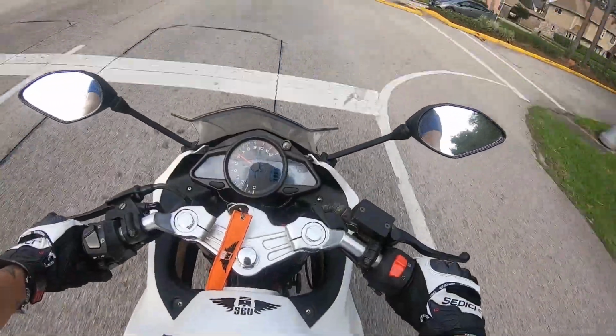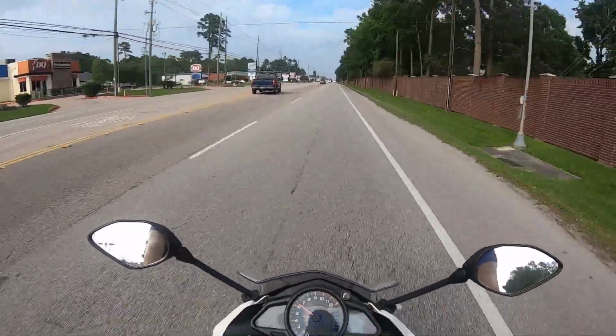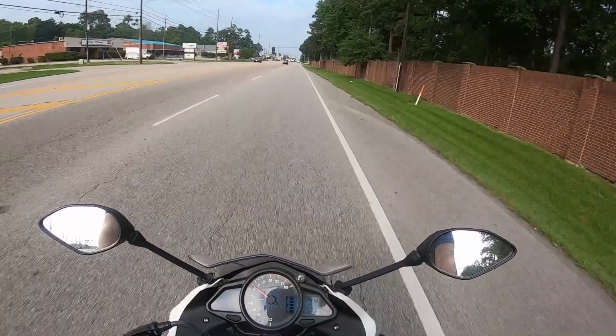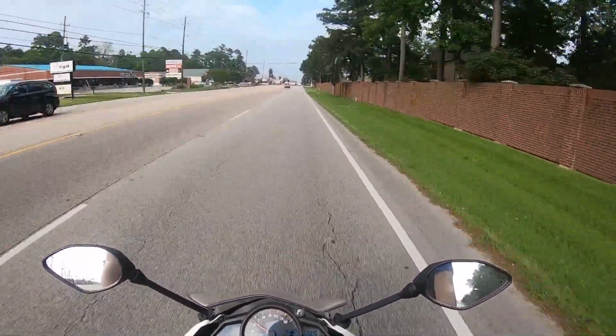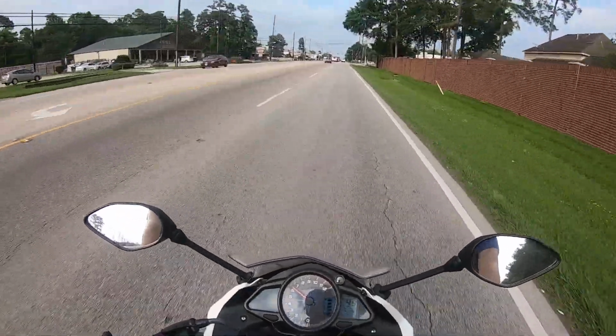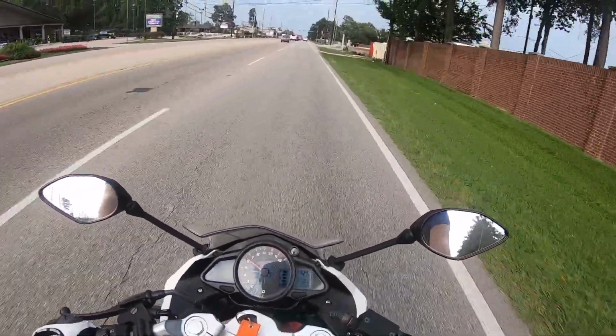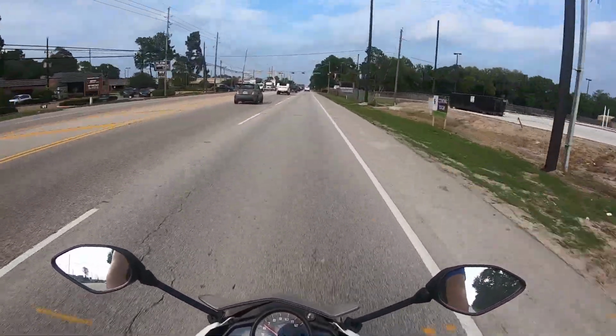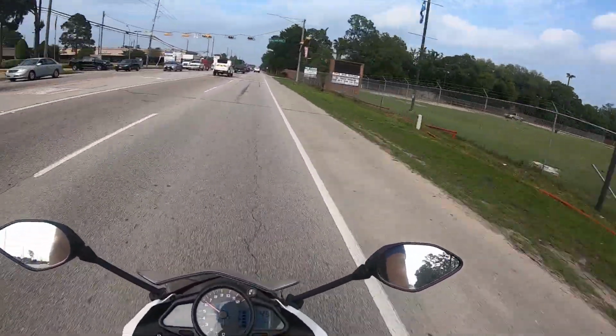Man, it's been a little while since I ran this. Super smooth. Now, the stock exhaust sounds terrible. So this has the KP Moto exhaust on here, so people really enjoy it. Or at least I enjoy it. I know I do.